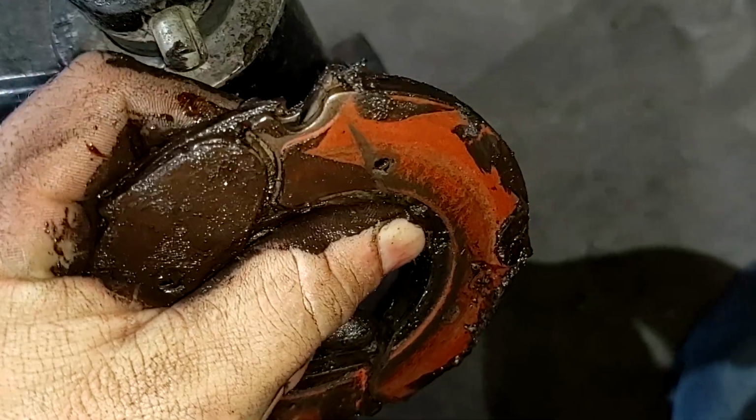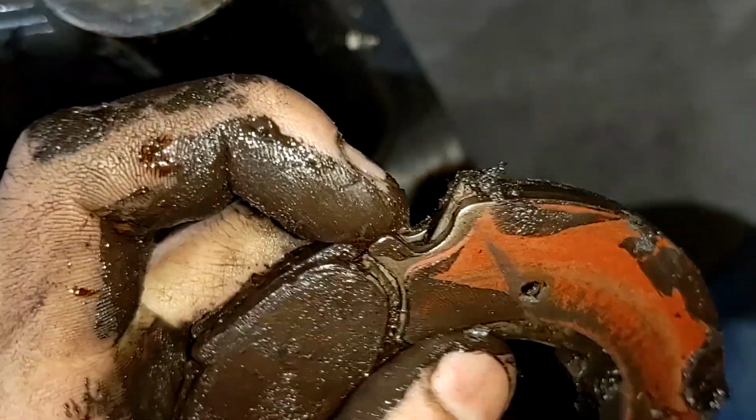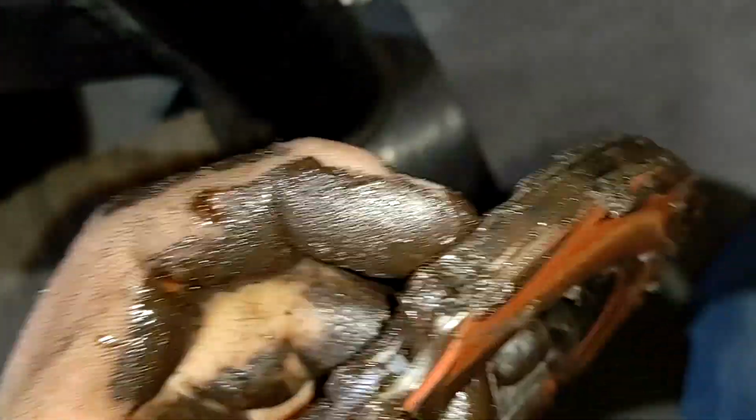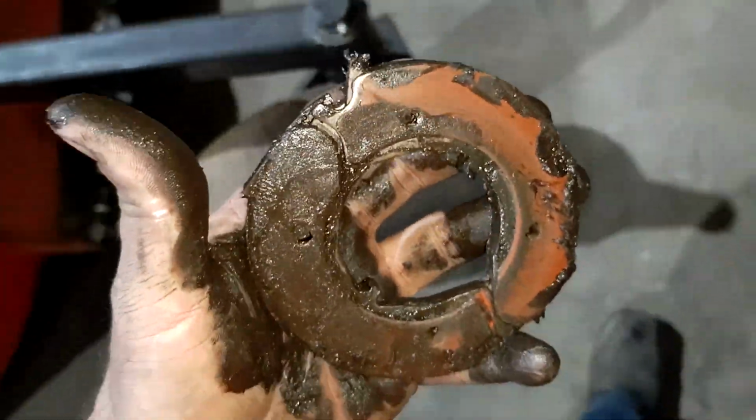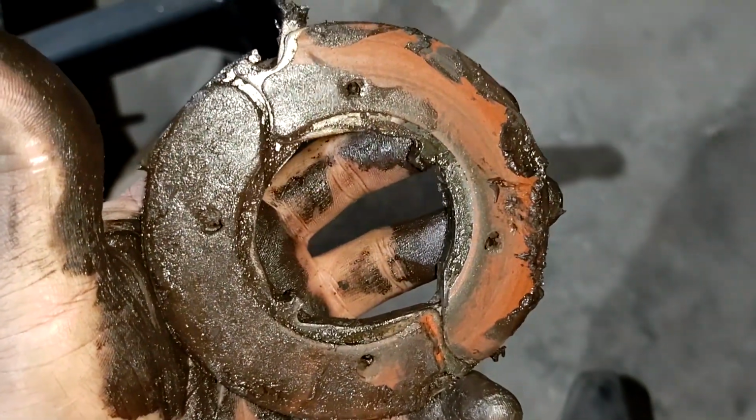Sure is dirty and nasty. Oh, it's like it just come apart. If I can get it to unsnap again, I may have to put this phone down. I'm getting grease all over my stuff. Guys, I don't see anything wrong with this old one.